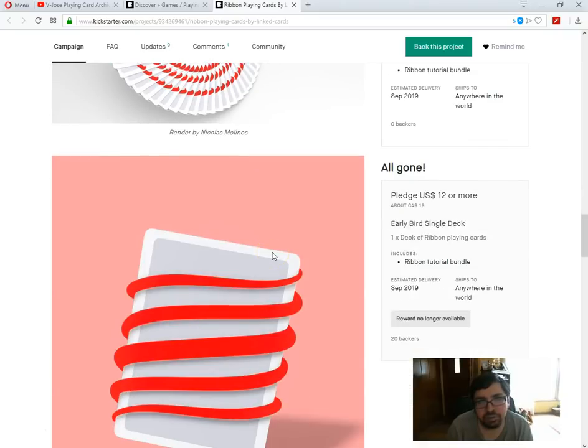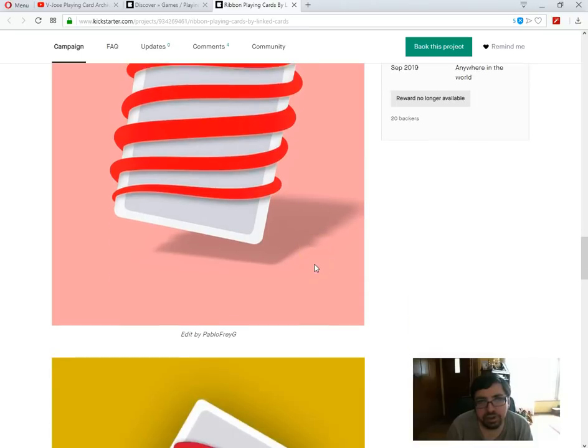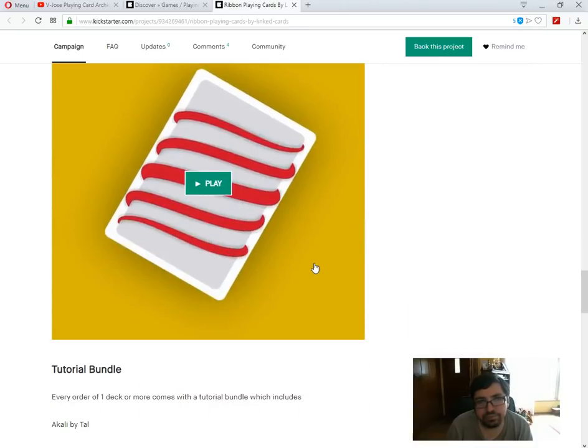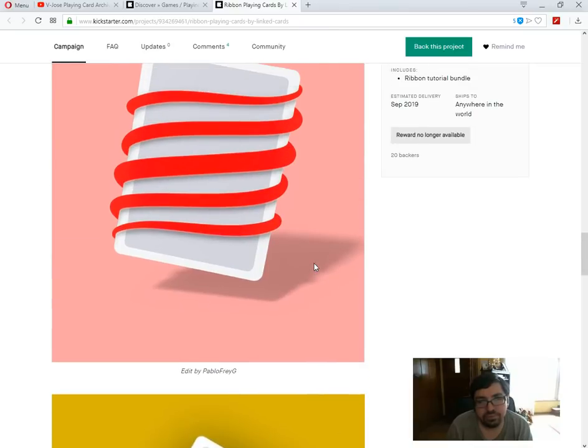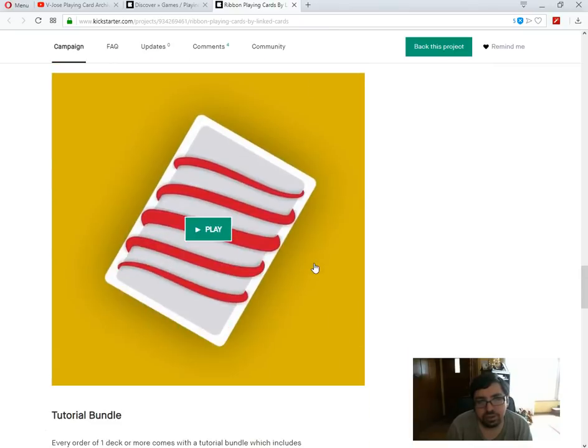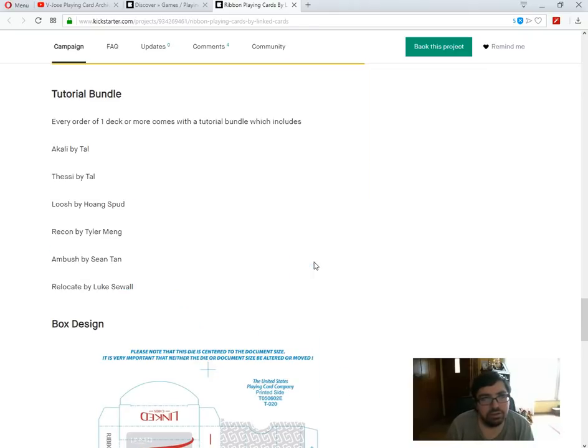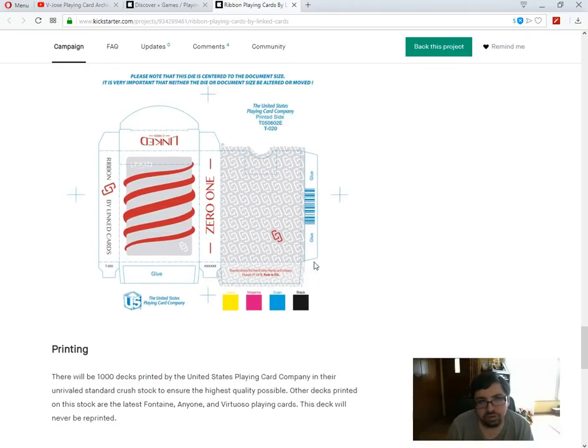Render by Nicholas Mullins. I know that guy. I don't know why you saw that edit. There's also tutorials, cardistry stuff. It says 01 on the side of the tuck case for some reason. And then ribbon by Linked Cards on the other side.